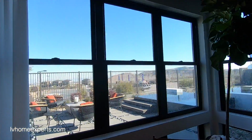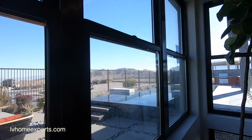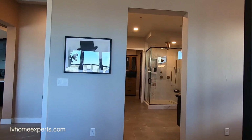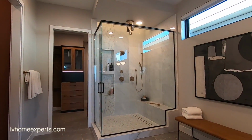Take a look at this pool real quick. Love this, love this. Now coming into the master bath.